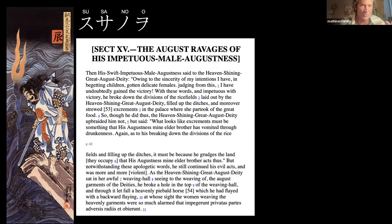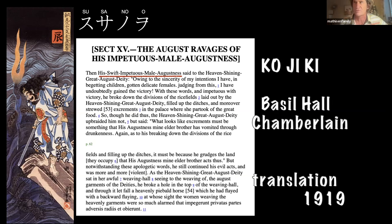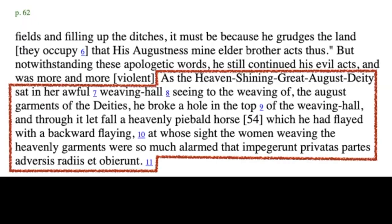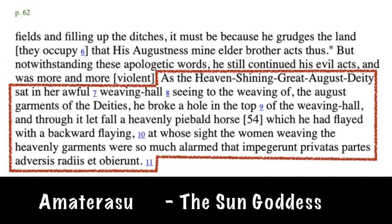And so I'm just going to focus in on one little part of the Kojiki where Susanoo, it's actually a really important episode. I won't go into the whole thing, but his name is translated, in a 1919 translation by, I forget his name, I think Basil Chamberlain, as "His swift, impetuous male augustness." But here's what he does. As the heaven shining great august deity, that's his sister Amaterasu, the sun goddess, she's sitting in her awful weaving hall.